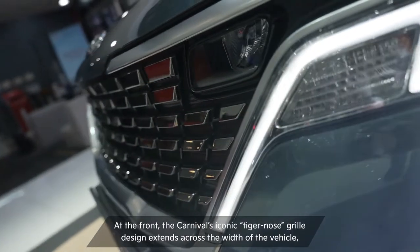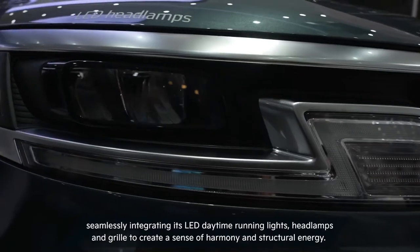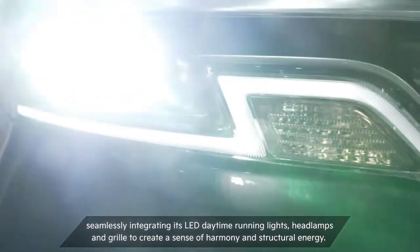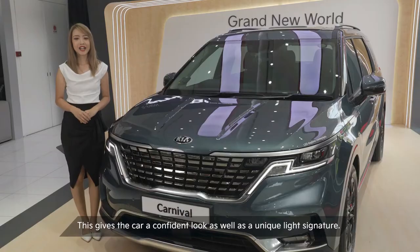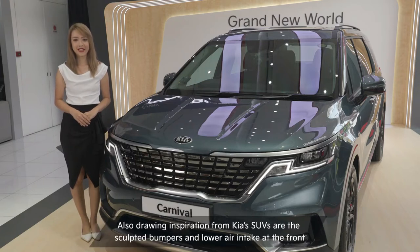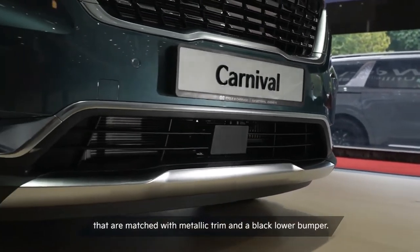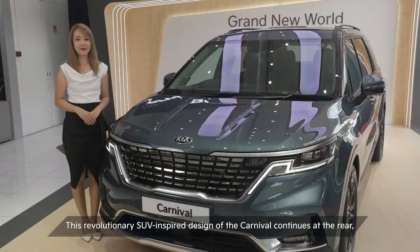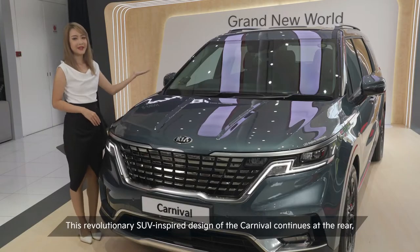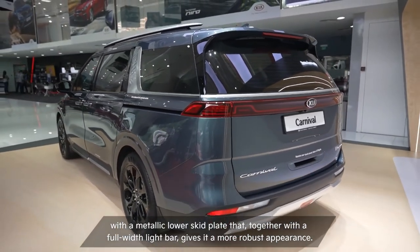Dubbed as the world's first grand utility vehicle, it is not just an MPV, it's a GUV. At the front, the Carnival's iconic tiger nose grille design extends across the width of the vehicle, seamlessly integrating its LED daytime running lights, headlamps, and grille to create a sense of harmony and structural energy. This gives the car a confident look as well as a unique light signature. Also drawing inspiration from Kia's SUVs are the sculpted bumpers and the lower air intake at the front that are matched with the metallic trim and the lower back bumper. This revolutionary SUV-inspired design of the Carnival continues at the rear, with a metallic lower skid plate together with a full-width light bar giving it a more robust appearance.